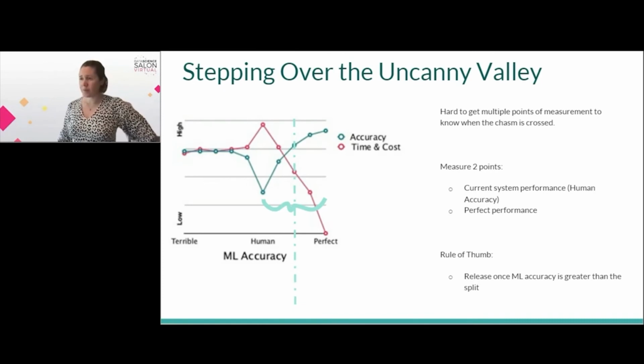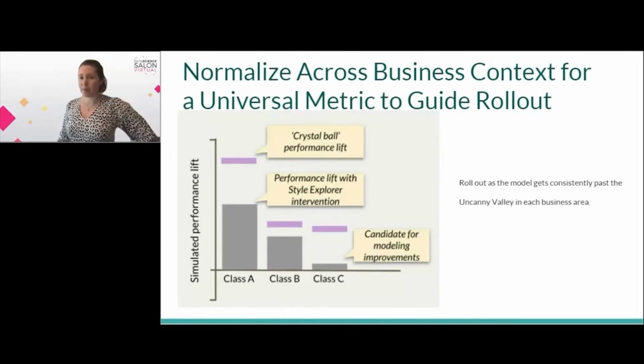And so what we found was that if we split the difference between those two, if we got halfway across those, we'd actually stepped over the uncanny valley. And at that point, then it was safe to roll that recommender system out into the different parts of the business, making decisions in those different areas. So if you want to implement this metric, find your crystal ball lift, find your baseline performance, and make sure that the ML that you're introducing into the system closes at least half that gap, and then that can help inform your rollout plan.